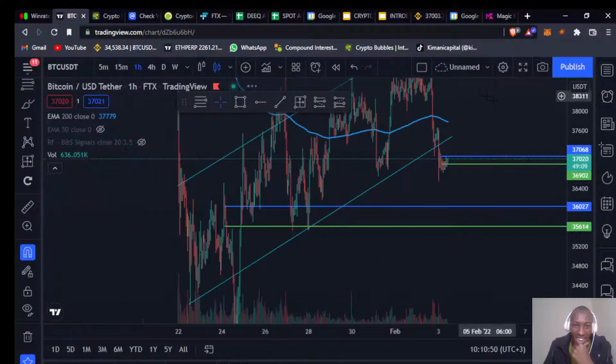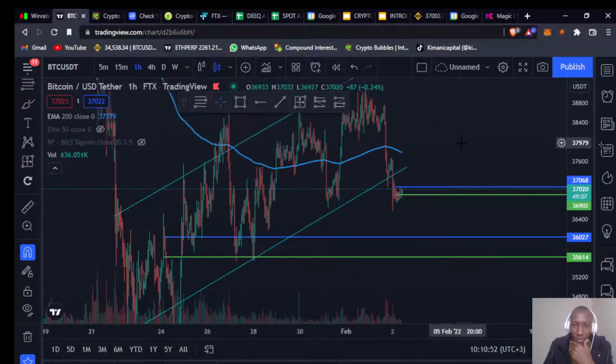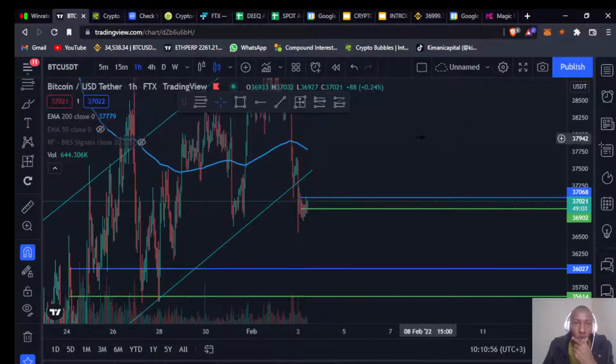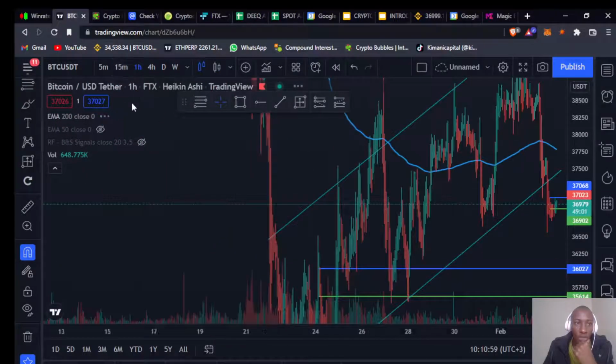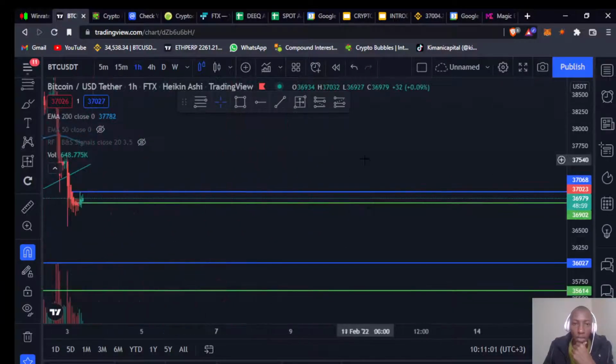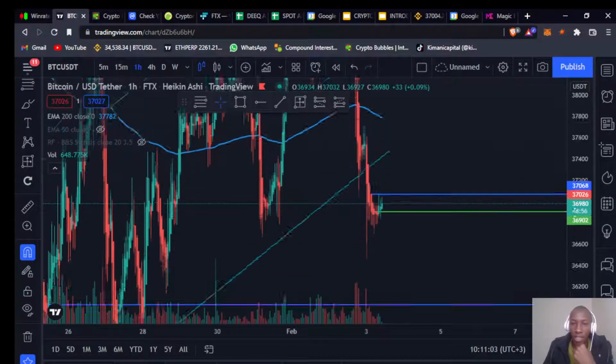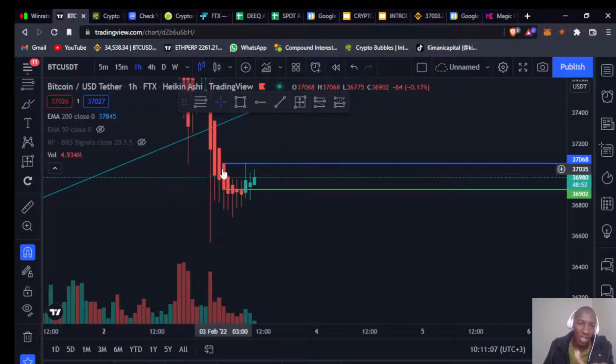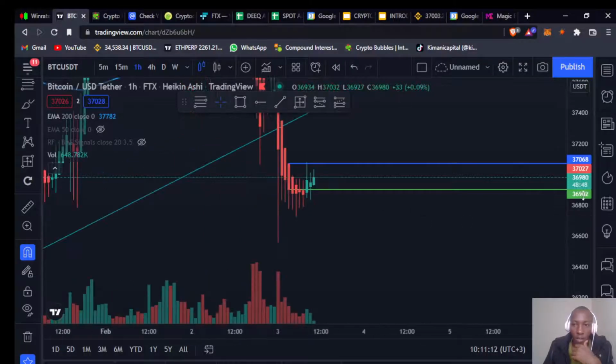Wow, this is hilarious, this is fantastic. I decided I want to keep my chart clean, right? So what I did, I just came and drew the 3 a.m. candle, you know, the initial balance high and low for today morning 3 a.m., and that's it. And you can see we're still wavering between that.